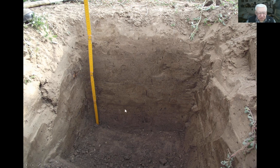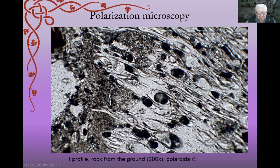So it's a profile of soil in the vineyard at Erdőbénye, red brownish, developed on volcanic tuffs. And volcanic tuffs lying under the soil are built mostly of volcanic glass. This is volcanic glass with characteristic porous structures, a type of pumice, and on the contact of grains of this volcanic glass is developed soil. This red soil looks like this under the microscope, polarizing light microscopy, polaroids in parallel, magnification about 200 times.